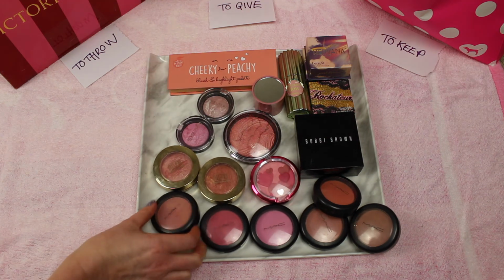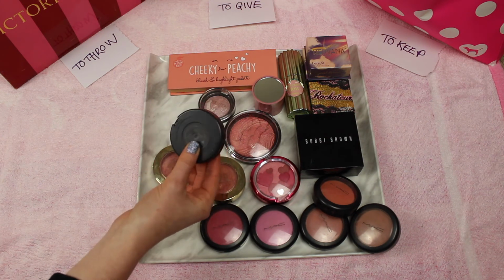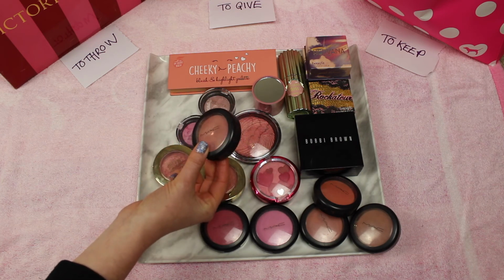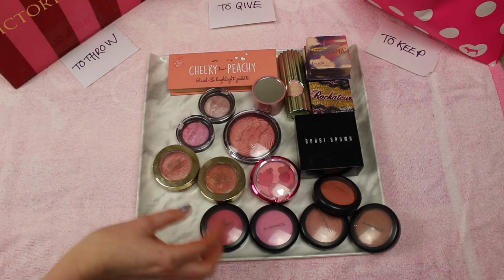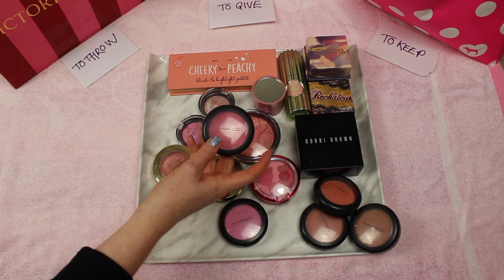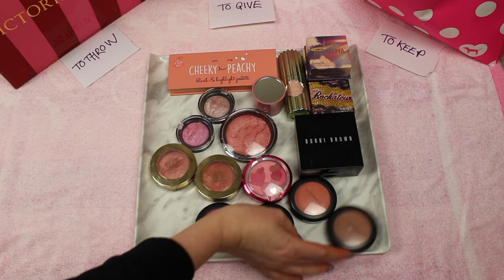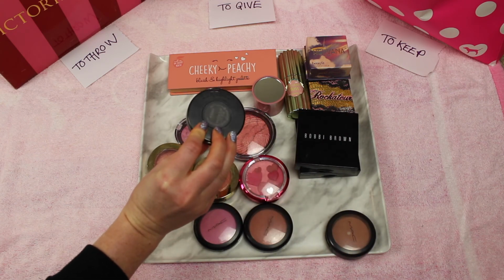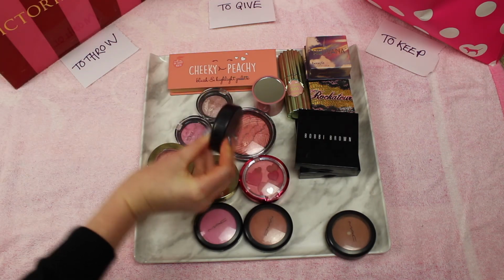Then another old one is this MAC one. This I used to like. This is in Lady Blush. But it's definitely gone off, you can smell it. So I think what I'm gonna do is back to MAC that, as well as maybe this one. This has had its day. And probably this one I'd say as well, which is Peaches. The other pink one was Dolly Mix.